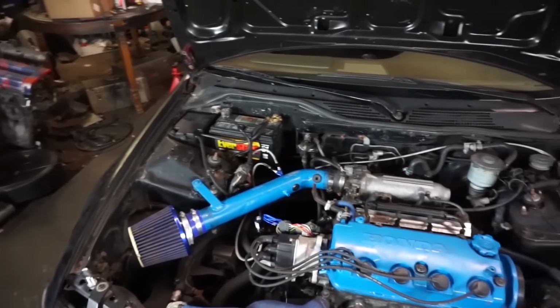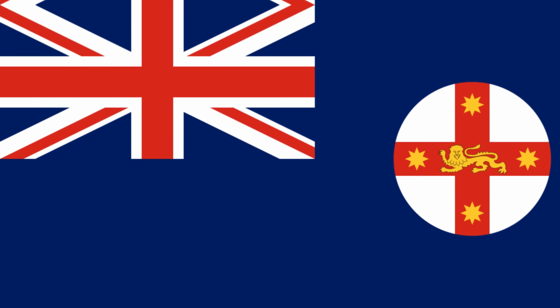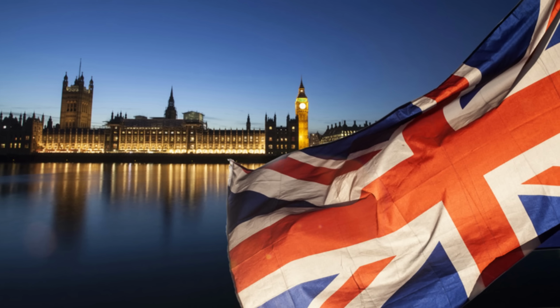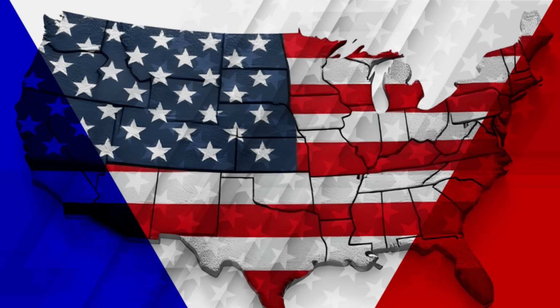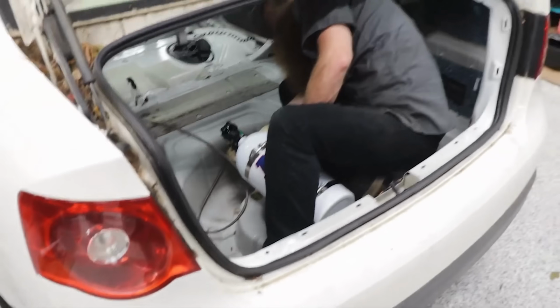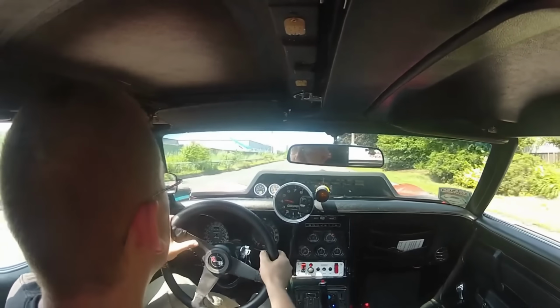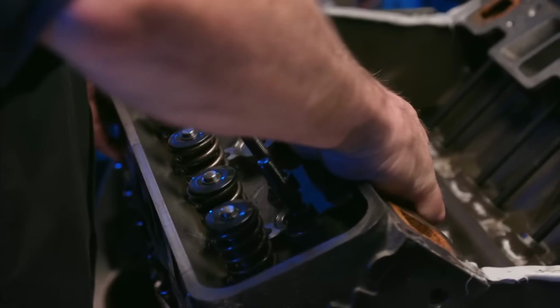As for legality, it's a bit of a minefield. In regions like New South Wales, Australia, nitrous systems are completely illegal on street vehicles, while in Great Britain they're allowed, but you must notify your insurance company. In the US, states like South Carolina allow you to have the system installed, but you can't have the tank open while driving on public roads. Meanwhile, Nebraska is more lenient, allowing you to use it even on the street without penalty.